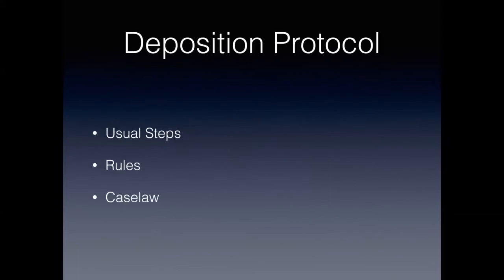So obviously in depositions, there are usual stipulations, rules and case law. You want to know what's important. I actually have another keynote, which is a bunch of slides that I bring with me to depositions showing what objections are proper and what's improper. I'm going to give you guys the summaries, but an example of what we have is what the actual case law has held, with the citation. So let me go through with you an example of some of the rules that apply to depositions.